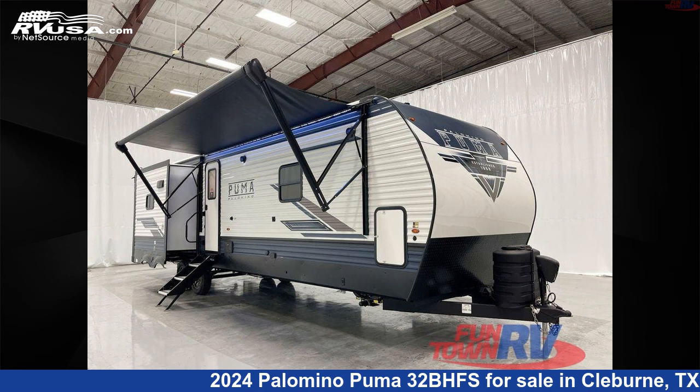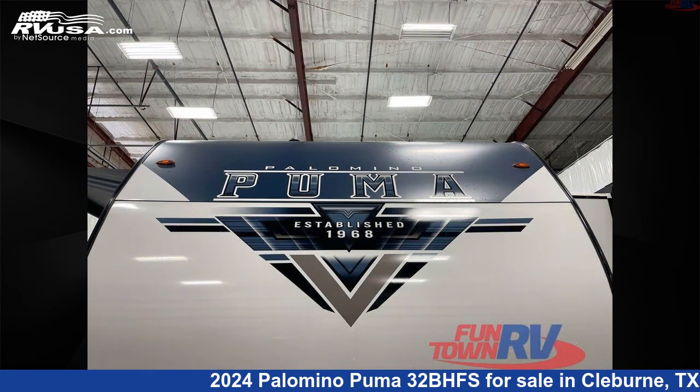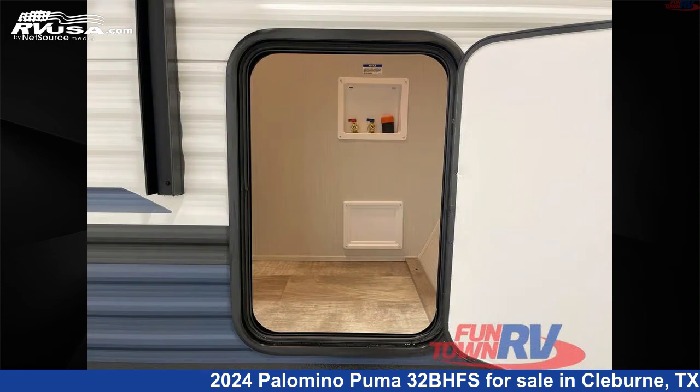This 2024 Palomino Puma 32BHFS is a travel trailer RV. It is located in Cleburne, Texas, 76031 and is offered for sale by Funtown RV, Cleburne.